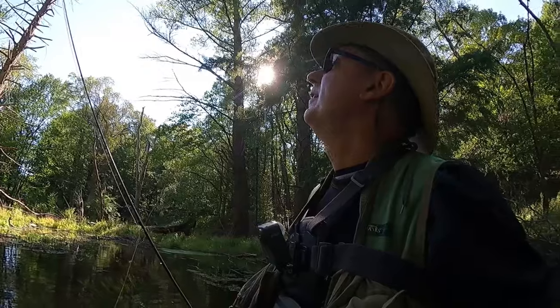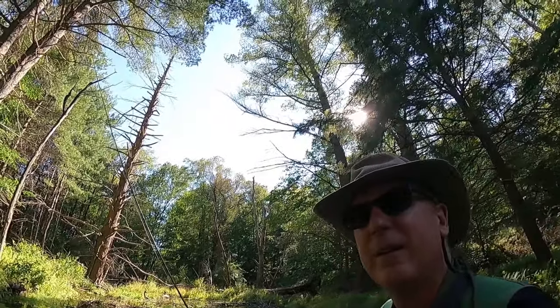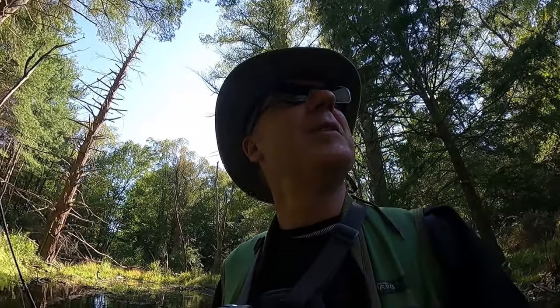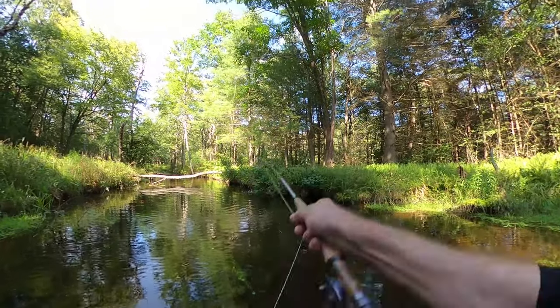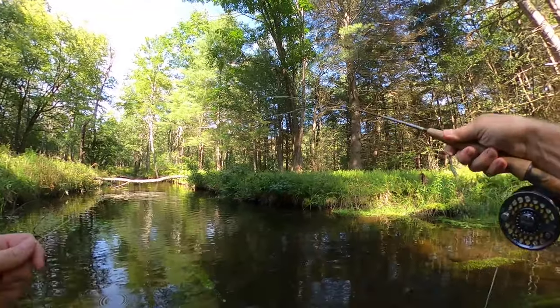Got a late start, and what an amazing tree there. Got a late start, and it doesn't matter. Just get out here. You think, oh man, I'm not gonna have enough time, but even if you're here for an hour, or whatever you got, just get out and do it and experience this. It's phenomenal. Ooh, that was a smaller one, but he hit. That's cool.